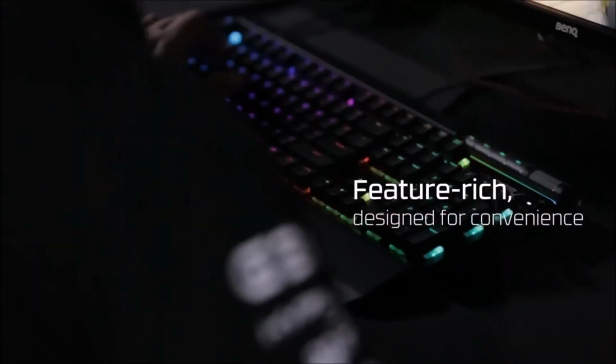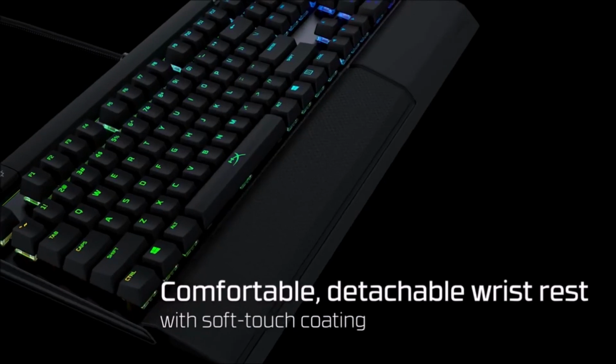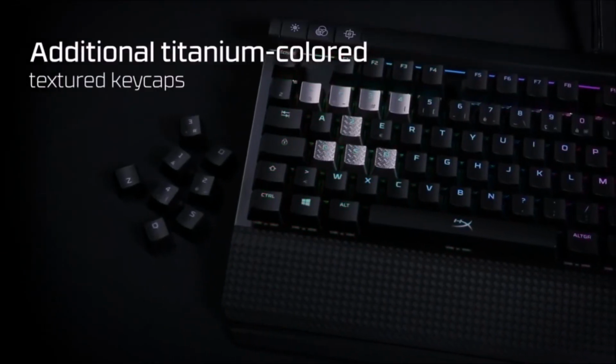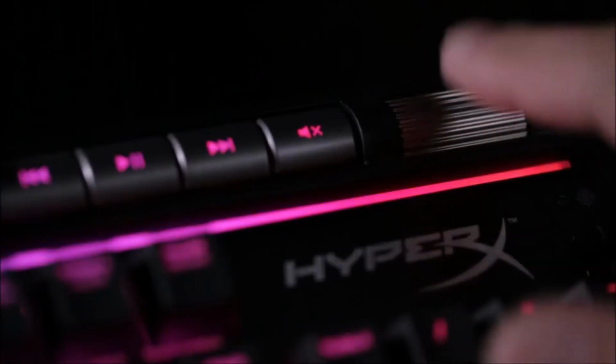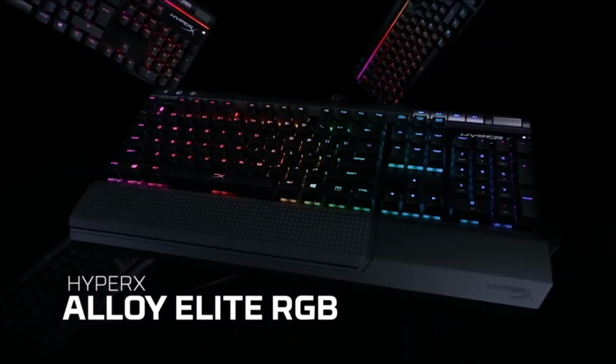The Alloy leaves no box unchecked in features. It's equipped with dedicated media controls, USB pass-through, a detachable wrist rest, and full RGB backlighting. To up its aesthetics, it also includes an extra set of silver keycaps. The board also supports full N-key rollover, meaning you never have to worry about key presses not registering.